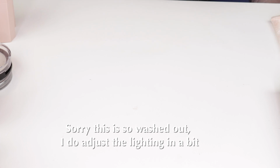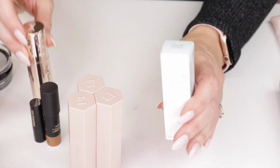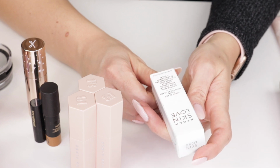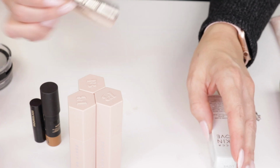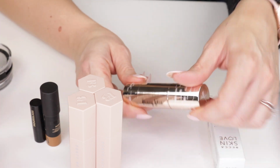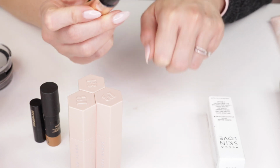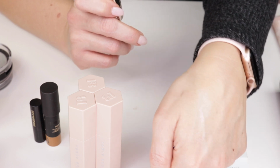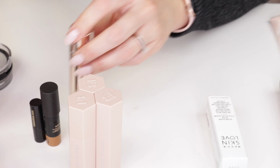So first of all, let's start with some stick type situations. So I have a few here. Let me pull those over. So right away, I have this Becca Skin Love. This has never been opened, so I'm not even gonna pop into it. I'm probably gonna put it in a little giveaway because I was looking online and I have a feeling it's like the Ciate dewy stick. So this Ciate one is just very, ooh, I just put a lot on there, but it is literally just that. It's just dewiness. Wow, that one seems like it got a little melty.